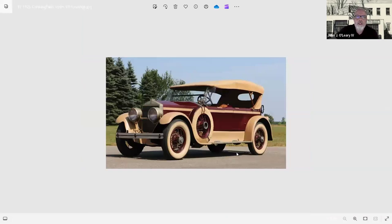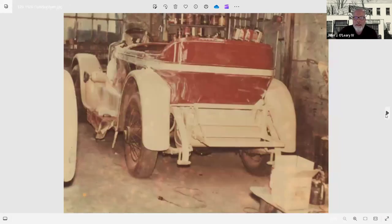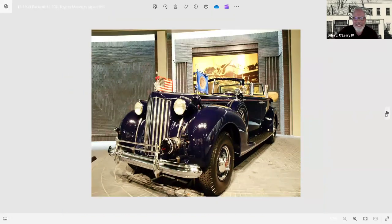Another great car is the 1926 Cunningham, not the Briggs Cunningham car, but just the Cunningham car. This is a touring car that went to auction a couple of years ago. Again, it still has the Restored by Reuters Coachwork tag in it, which everyone's looking for. So the price went up. And then here it is in the shop. So it looks like it's going to be painted here. They've got some stuff over it, but I just don't have the details of what exactly was done, but we know work was done on it because it's in the shop.